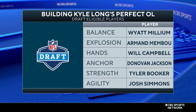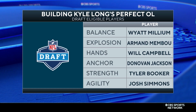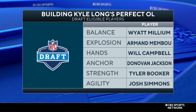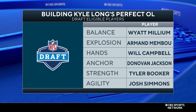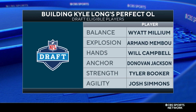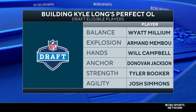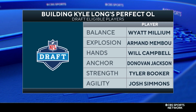So Anchor. And then I'm going to go to strength. Tyler Booker. This guy is just built like, so I debated this one hard. I put Mumbu, but Tyler Booker. Those two are like the Thing and the Hulk having a fight in a Marvel movie. It's just a lot of destruction.